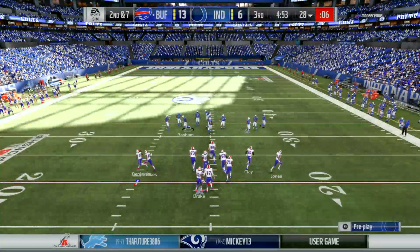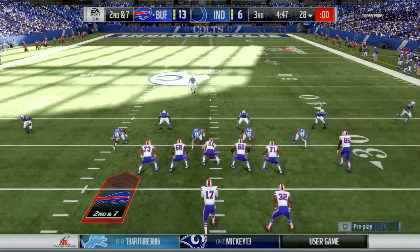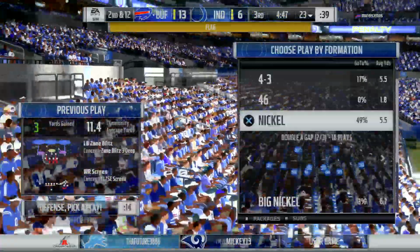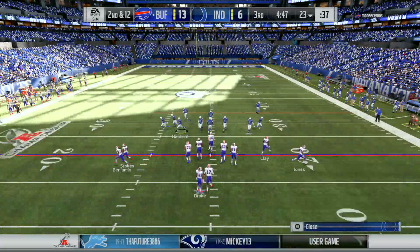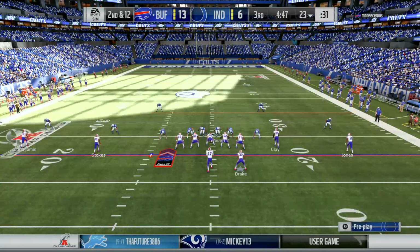Here's 2nd and 7 now from the 28. He didn't seem in a rush. I guess they just didn't know where the play clock was. I think you're right about that because there were no hurried movements there, right? No up-tempo at all. Clock just ran out. I think he was as surprised as maybe his bench was.